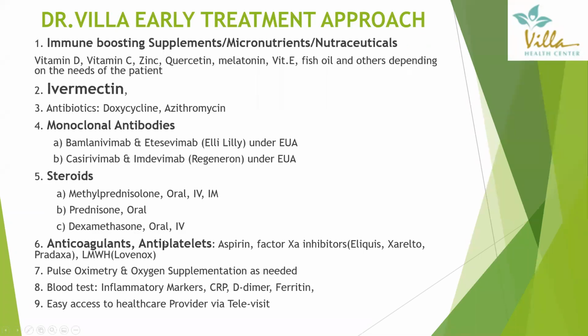This is what I do. This is my actual protocol in the outpatient. Obviously, number one, I always use the immune boosting supplement, micronutrient, nutraceutical, and I adjust them and give them different doses depending on the need of the patient. It makes a big difference if you have a background in functional medicine or orthomolecular medicine. That's one of my specialties also, aside from pulmonary and critical care internal medicine. That's my special interest, functional medicine and anti-aging medicine, and use of nutritional supplements, micronutrients, and nutraceuticals. The use of those is a very big thing in that type of specialty or background.